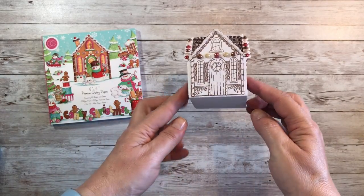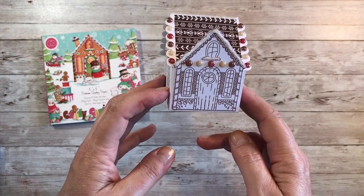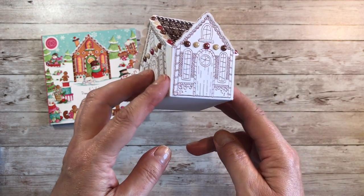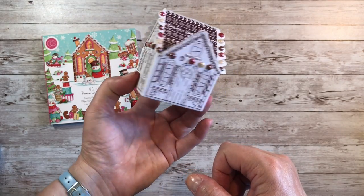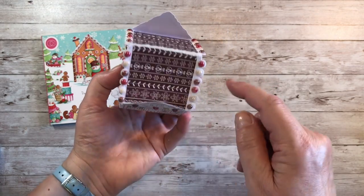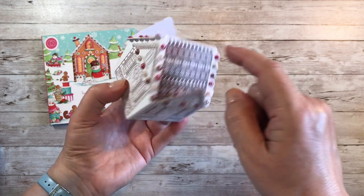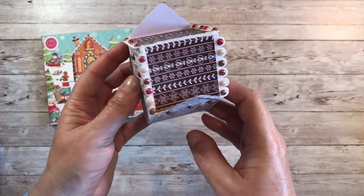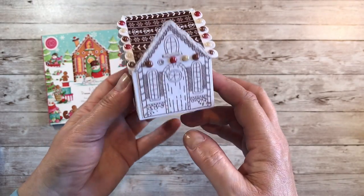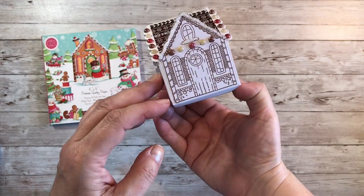Back to the stamping idea. This time I just stamped in the brown ink and left it on the plain white and turned it into this little mini gingerbread house. You've got the ice and gingerbread paper for the roof, and again I used a whole range of the adhesive dots and finished it off with a little bit of glitter.